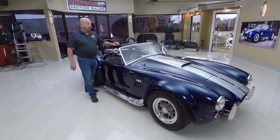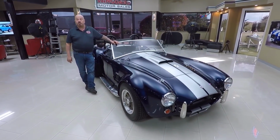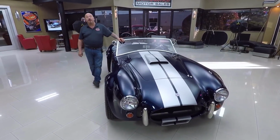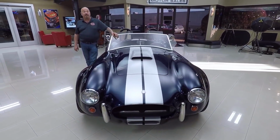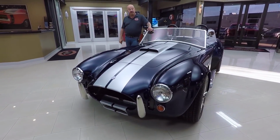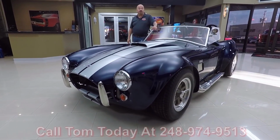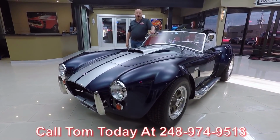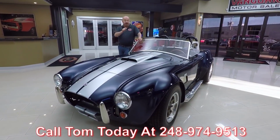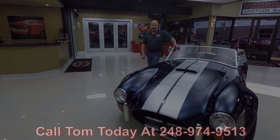Now at Vanguard Motor Sales, we own this car. As a matter of fact, we've got 220 cars in stock and we own every one of them. So you bet we took our time to check them out before we bought them. When we get them back here to the shop, we inspect them so we can answer any question you have. So give Tom a call at 248-974-9513 and let Vanguard Motor Sales park this dream in your drive. Now let's go outside and take it for a ride.